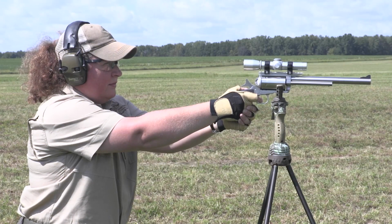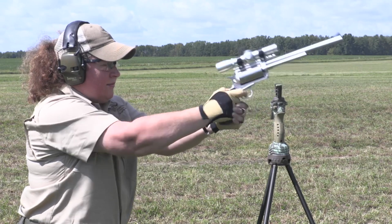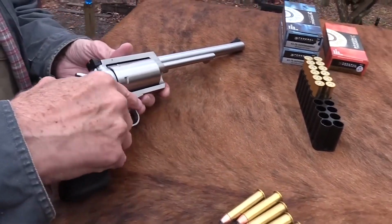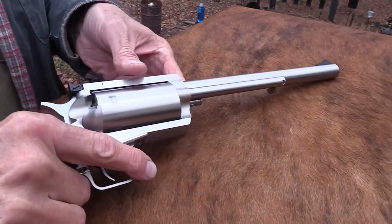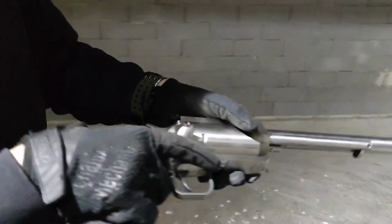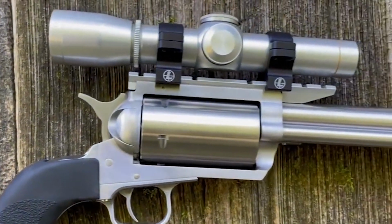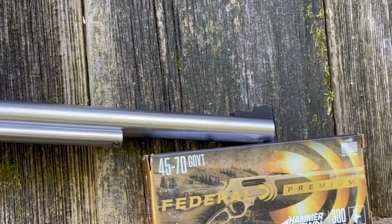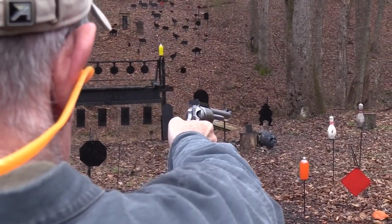It is constructed of stainless steel and features a robust frame with a flat top strap fit with a sturdy adjustable rear sight and drilled-in tap for a rail-type Weaver spec scope base. The barrels are cut rifled and stress-relieved, with a target-type recessed crown maximizing accuracy and providing a modicum of protection against damage in the field. The front sight is screwed down atop the barrel just aft of the muzzle.